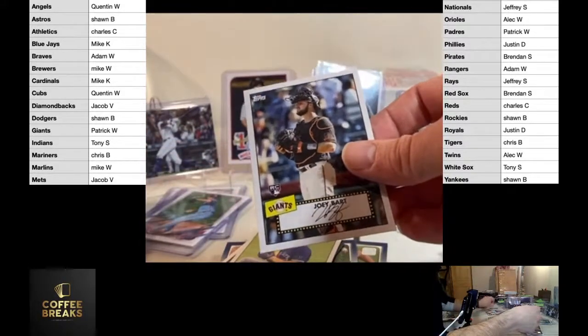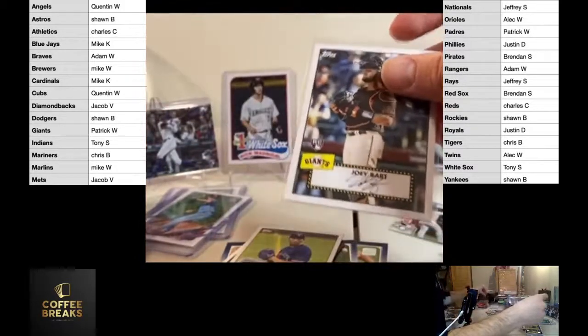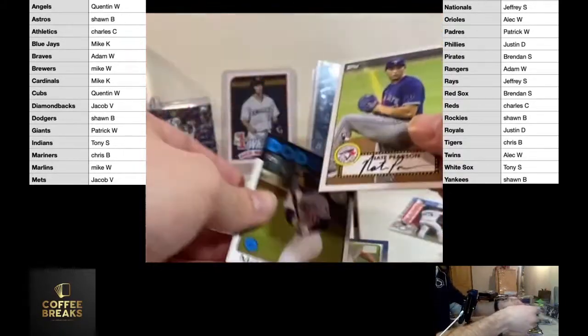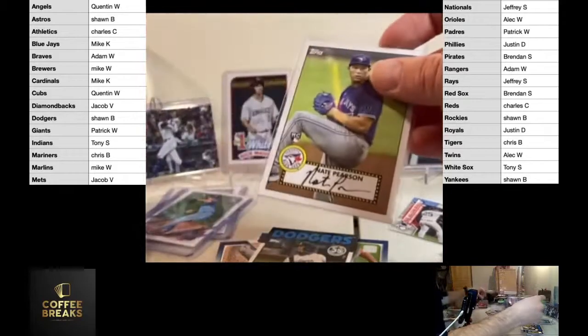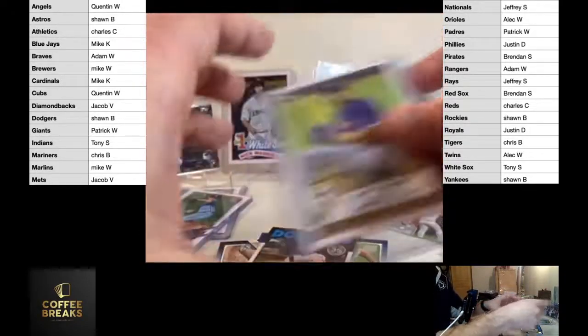But yeah, I don't remember what I was talking about before I looked over and saw the little comment there, Nate Pearson. It's not like I'm not talking about the cards. If we get something interesting, we'll talk about the cards. Don't need to read every player's name off as we go through them.